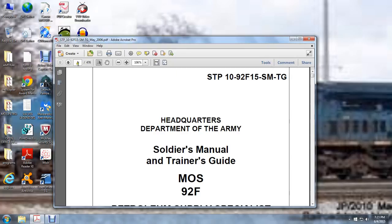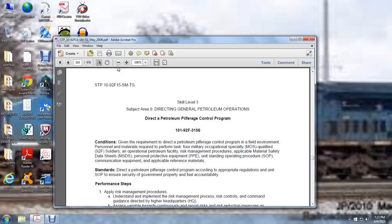And we're going to go back to page 316, which is Chapter 3, Skill Level 2. Skill Level 3, subject area. We're on Skill Level 3 now. Subject area: direct general operations.